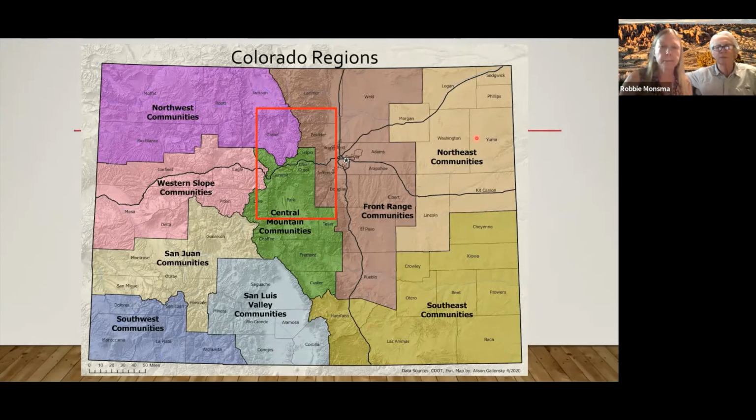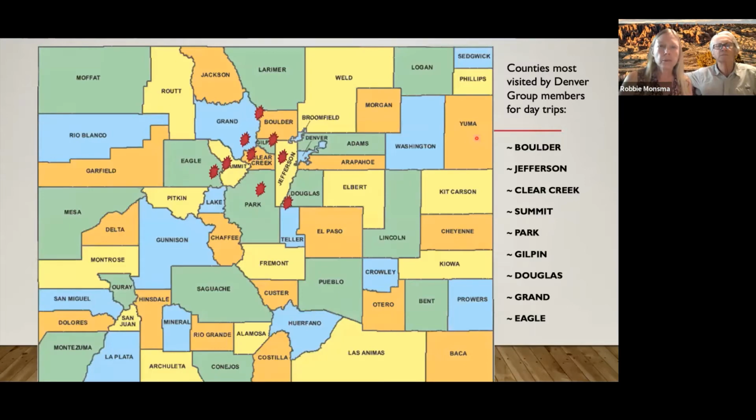Okay, so these are the counties. I love this map. This is one of the first maps we got when we moved to Colorado the first time. You can see Denver right here, and this is DIA and all that, but you can see the counties. I've highlighted the ones that we typically go to, and those are the ones that we're going to focus on. If you're going on a backpack, you may go all the way over here, you may go down here, lots of places to go.